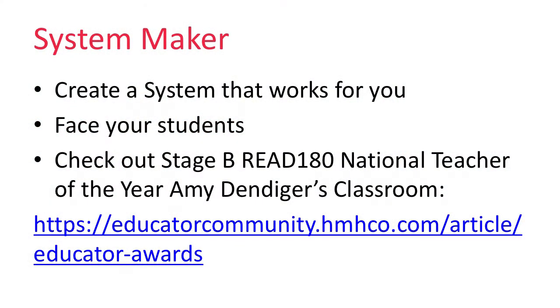One simple point, if you're just beginning and setting up your classroom right now, wherever you sit in small group, make sure you can see your students who are on the software and modeled independent reading. It's a simple way to set up the system or the management of your classroom.